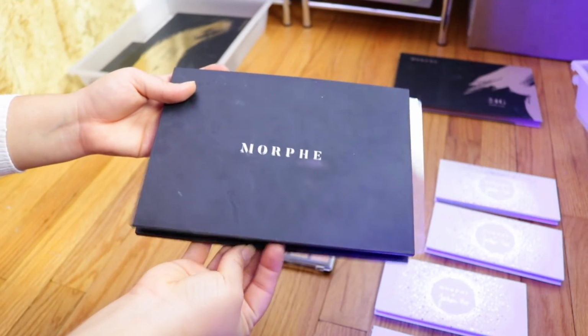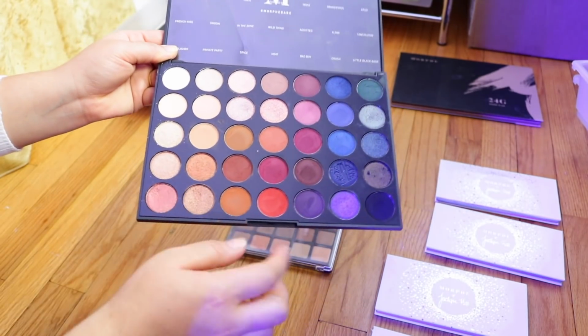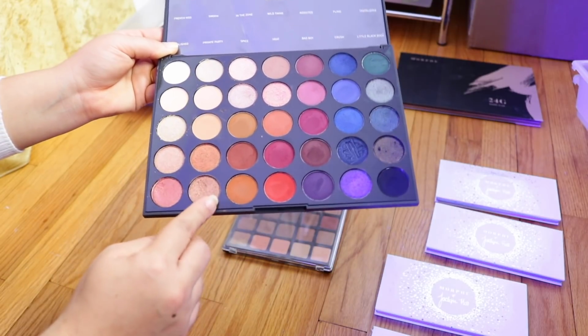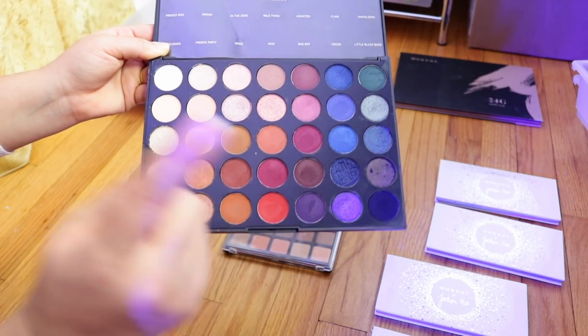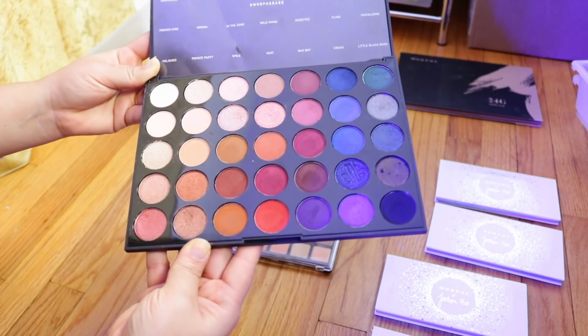Next, you guys, we have the 35V eyeshadow palette, and this one has a little bit more bluish, and I also don't really use this palette, so this was one of the ones that I'm definitely going to be giving away just because I don't really use it as much, and I do feel like I have most of the shadows already, so definitely going to be getting rid of this one and giving it to somebody that really needs it. So yeah.